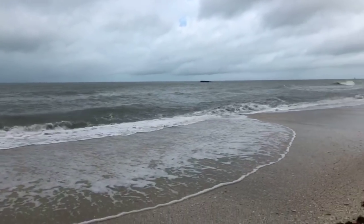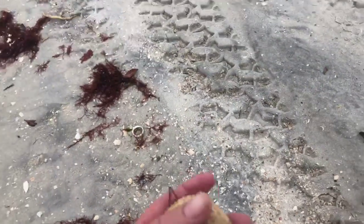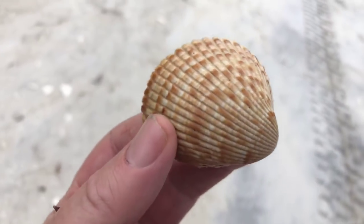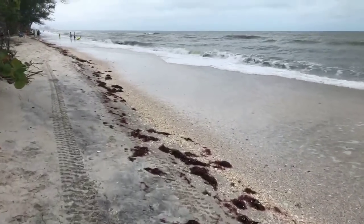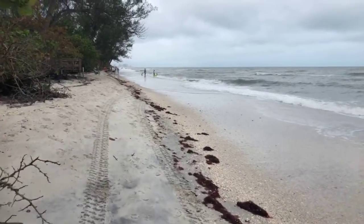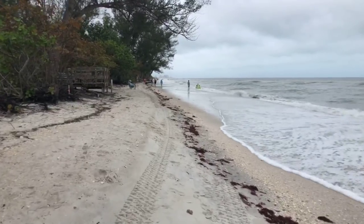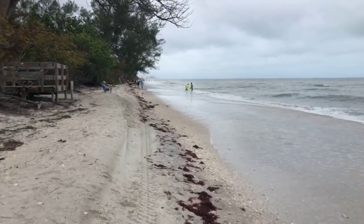We saw lots of great little cockle shells on the beach this morning. Tons of them. Here's another nice little cockle right here. About where I started this morning, right on this boardwalk that's sticking out up here. That's where we got our first look at the beach this morning. Or what's left of our beach.